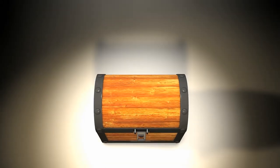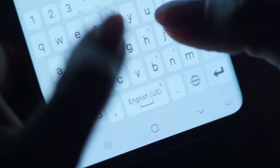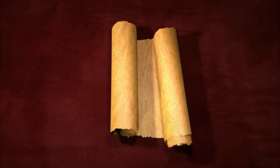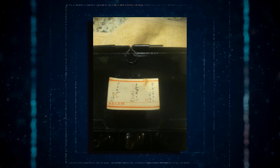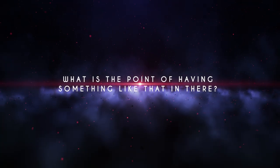Of course, interest in the chest began to wane over time. Even the individual who assisted John in translating the labels didn't seem to be around very often. Still, John continued to investigate the contents, which is when he discovered a cryptic message within the box. The note was written in Japanese, but it was translated as adrenaline, novocaine, atropine. It was obvious that atropine, which could create terrifying hallucinations, was still in the package. What is the point of having something like that in there?